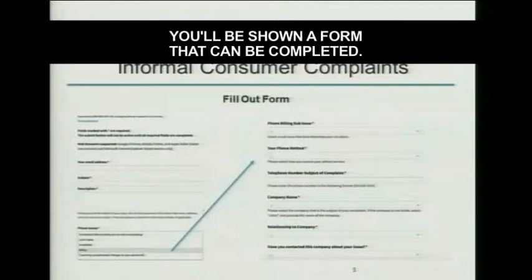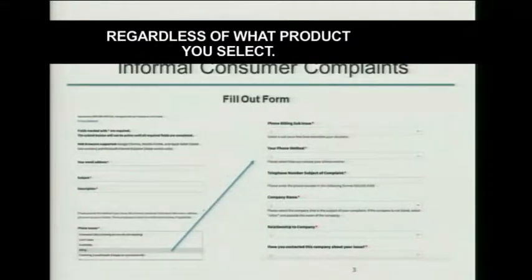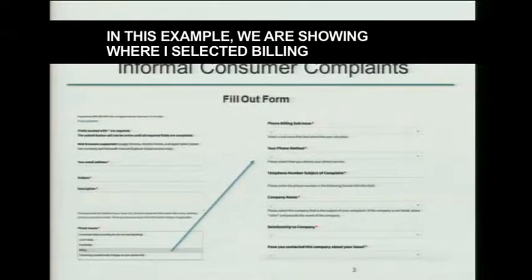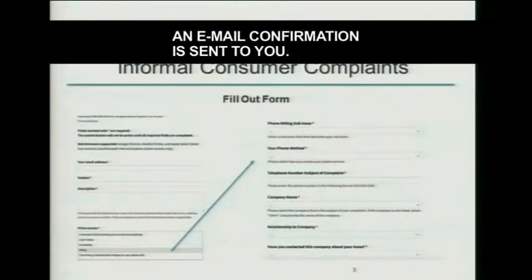Once you select the appropriate product area, you'll be shown a form that can be completed. In the example that you're seeing here, we are looking at a phone form, so this is what would have been shown if the phone product was selected from the screen. Every form is set up the same way, regardless of what product you select. Once you select a product, you'll see an issue that best represents your concern, and from there you'll fill out the information in the form. In this example, we are showing where I selected billing as the phone issue. So based on the selection, certain questions about billing get populated. Once the form is completed and submitted, an email confirmation is provided to you.